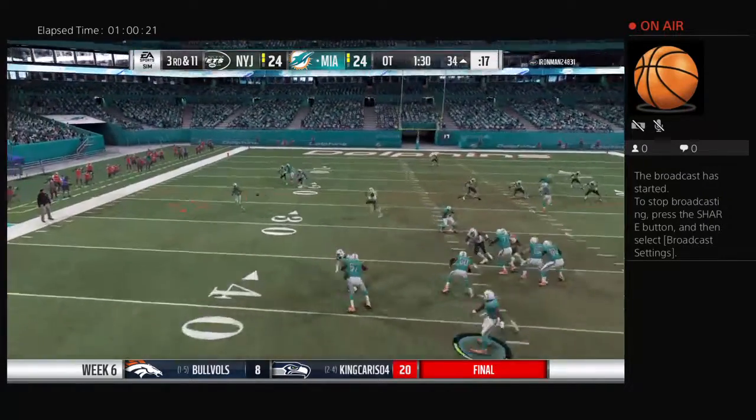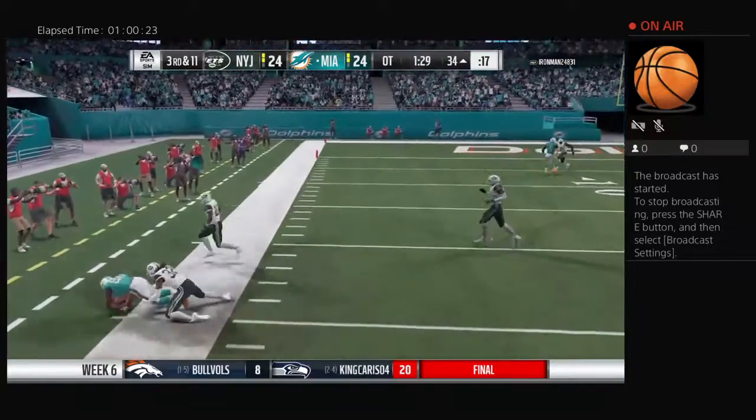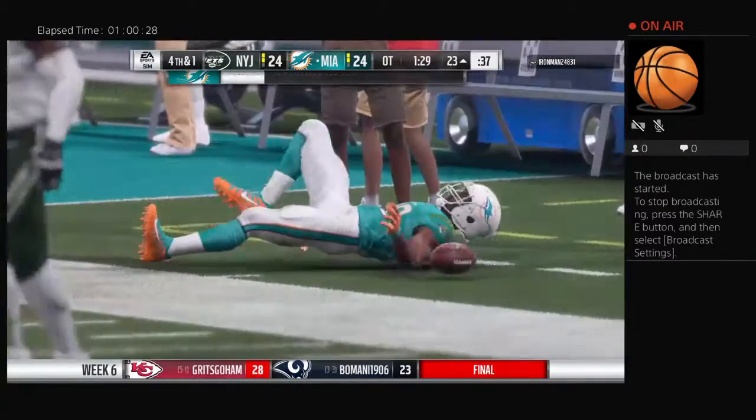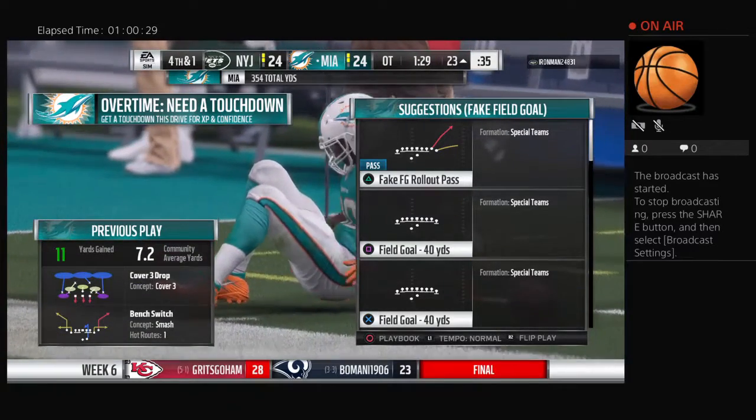They'll look to throw. And he will find his man on the outside. They'll get 11, but still a little short. 4th down.